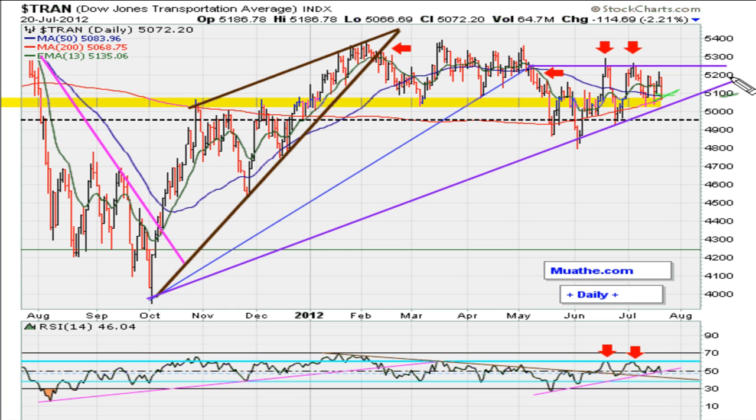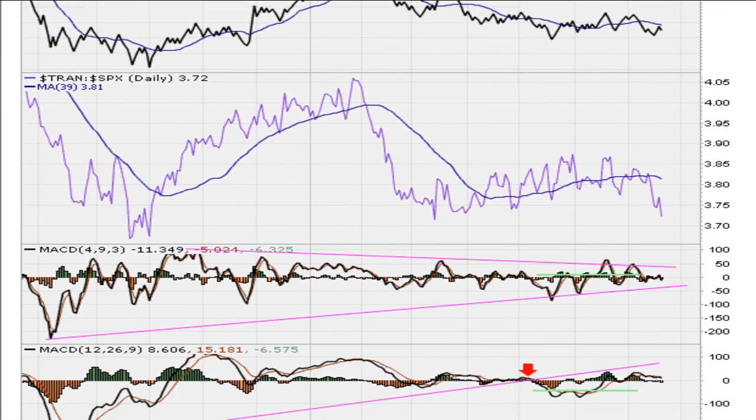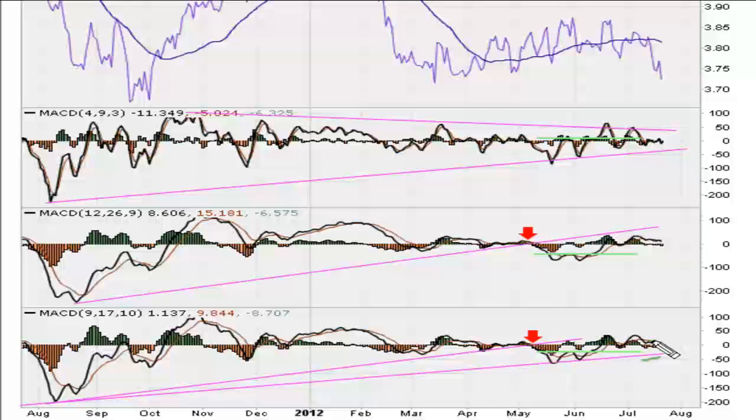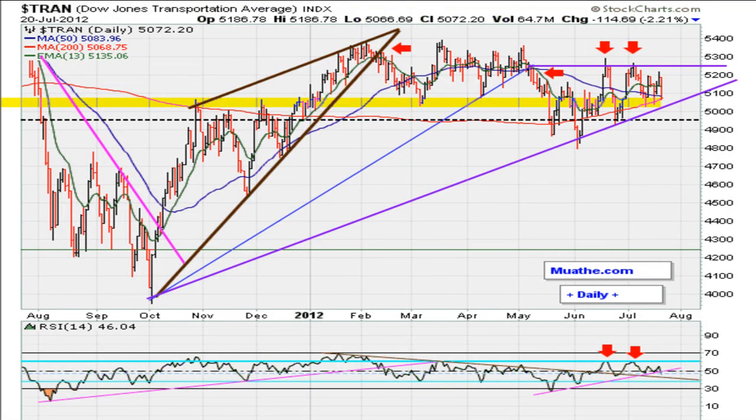So a lot of indecision here. And again, you see that the triangle here is going to resolve one way or the other. We'll see which way it picks. Right now, it looks like the market is deciding it probably wants to pick the downside. And I say that because you see the MACDs rolling over here to the downside right now. So I would look to the market to continue pulling back here.